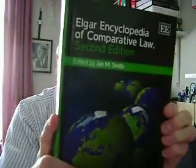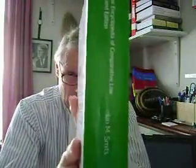That's the front cover. You've got the spine, and then you've got some comments about the book on the back. And Jan Smits is from Maastricht University. The index is a very detailed one at the back, which you can see there. It's a heavy hardback, this book, just under 1,000 pages. The front cover sets out the actual title there.